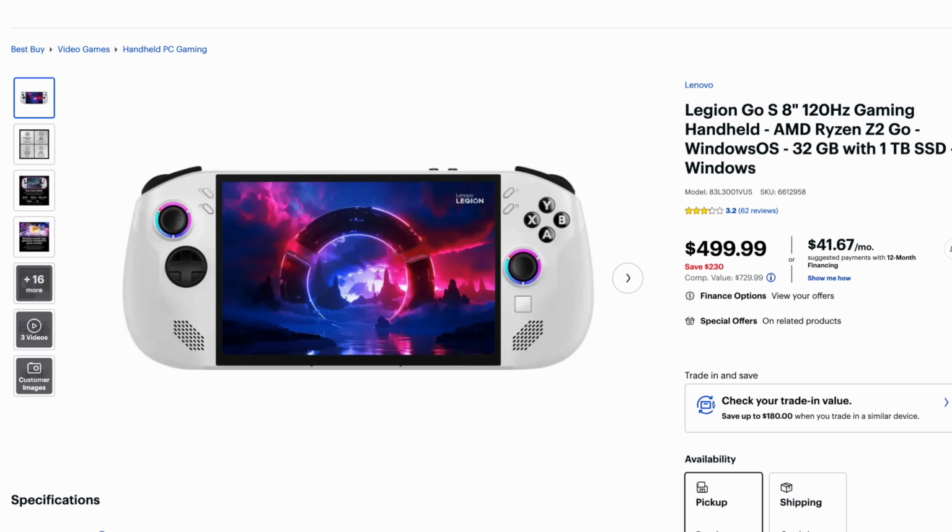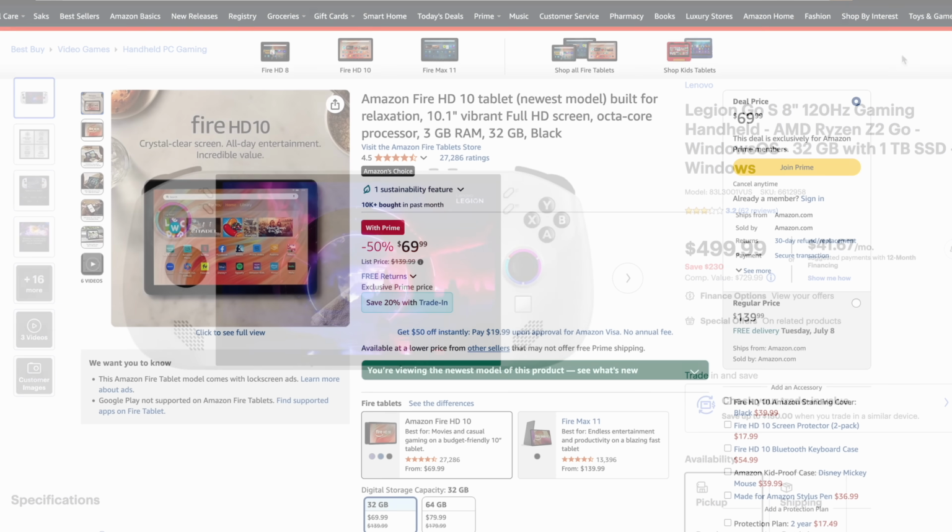It's got a 1TB drive, 32 gigs of RAM. You're not going to be playing games at the higher frame rates you'd see on the Z1 Extreme, but at $499, if you install SteamOS, this could definitely make a lot of people happy.